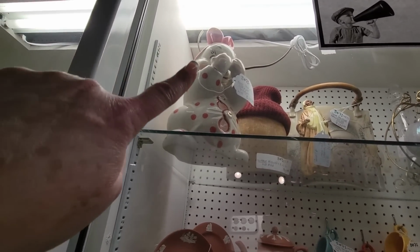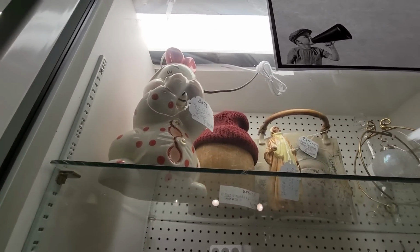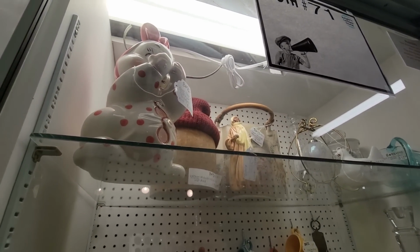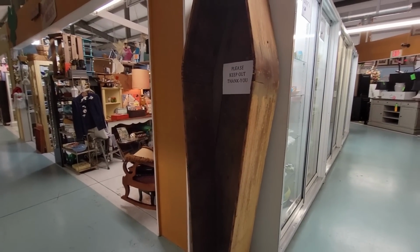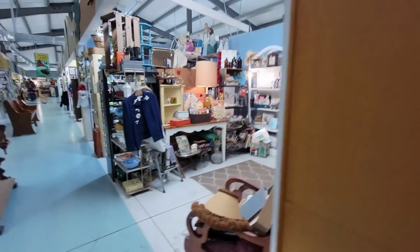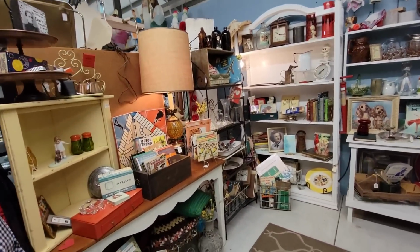Wanted to show this cookie jar. It is a Telegen. Says it's as is. It's $115. But you see the Huggy salt and pepper shakers a lot. But that's the cookie jar. I've never seen it before. They even have a coffin. You can't get in it though. Oh gosh, that's just creepy. I mean, I like weird things, but ooh, it's a little creepy.